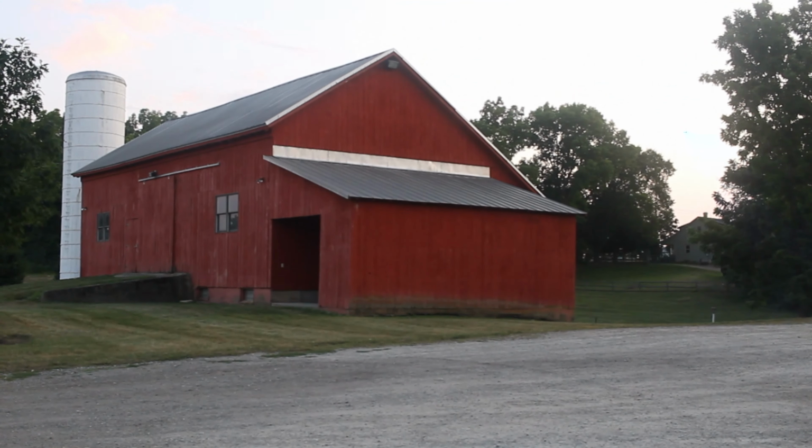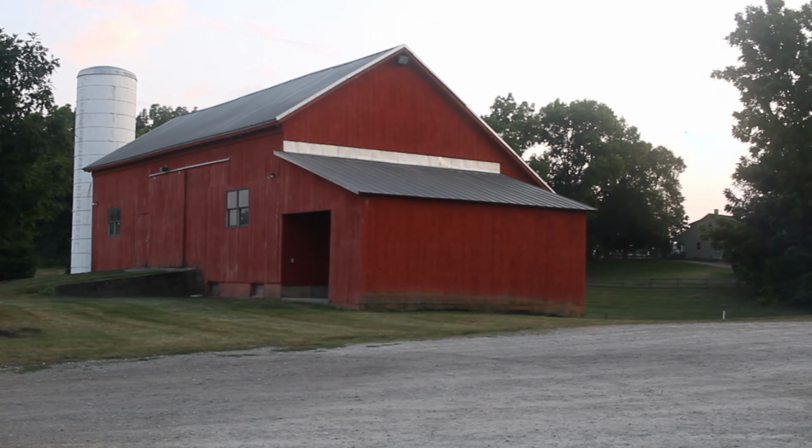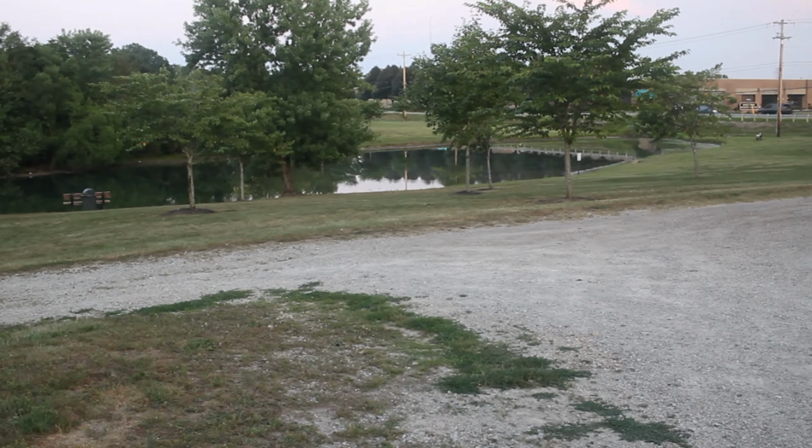Phillips Park is a very, very small little park that has a gravel parking lot. There's a little pond that attracts different waterfowl. I've typically seen Canada geese there pretty much all year. On and off I'll see great blue herons there, belted kingfisher, and it also has a restored red barn situated right next to the pond. That was donated to the local park district in 1990 by none other than the Phillips family.